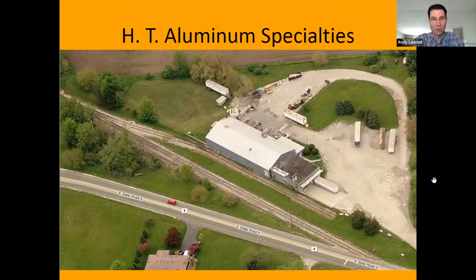So there you can see State Road 4 in the foreground. This building's gone today. It's just a foundation. But this industry would get worked on the return trip going back to Michigan City. I don't think it was ever active. I started in '08 with South Shore, and it was not active at that point.